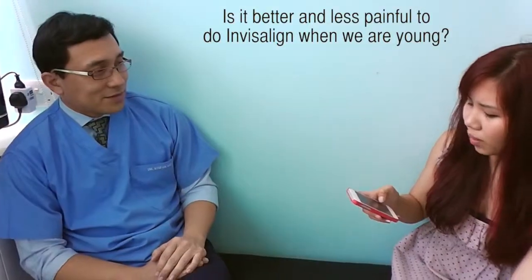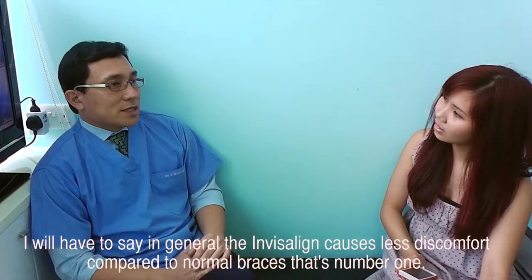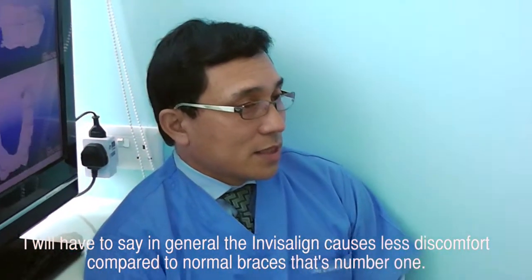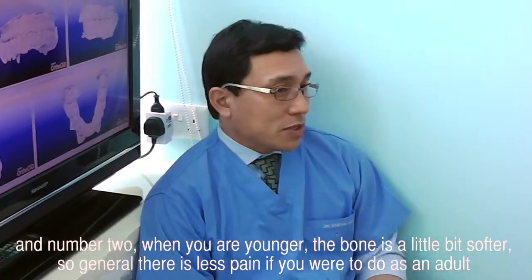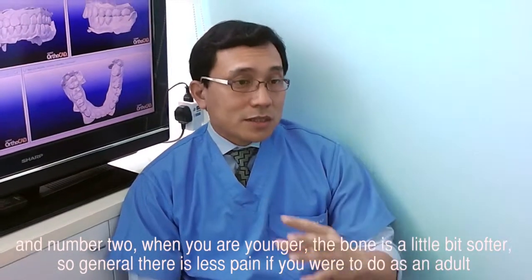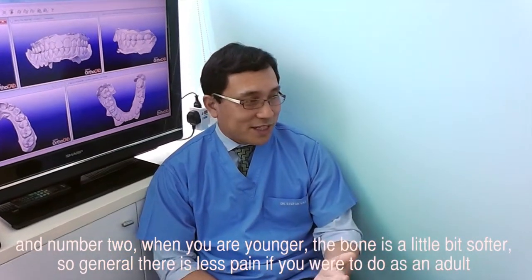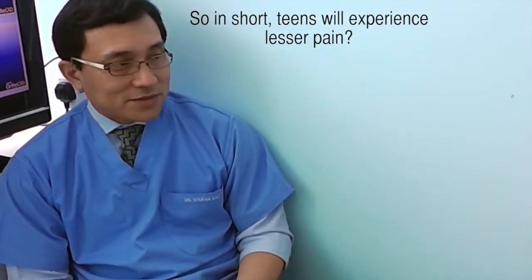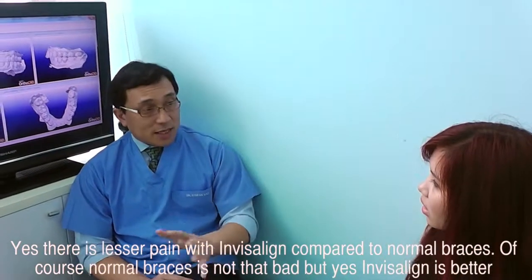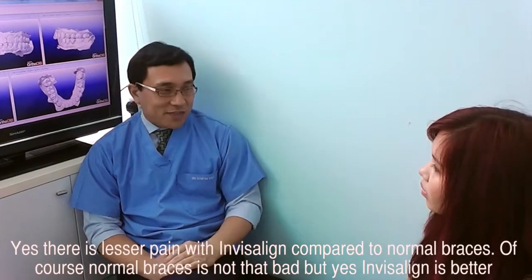Is it better and less painful to do Invisalign when we are young? I would say in general, the studies show that Invisalign causes less discomfort compared to normal braces. That's number one. And number two, when you're younger, because the bone is a little bit softer, in general there's less pain compared to if you were to do Invisalign as an adult. For teens, they will experience less pain. Yes, there's less pain with Invisalign compared to normal braces. Of course, normal braces is not that bad, but yes, Invisalign is less.